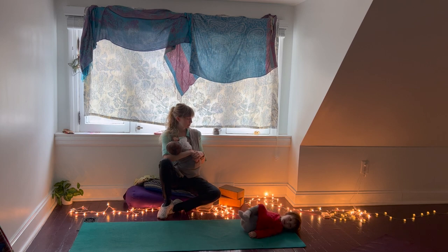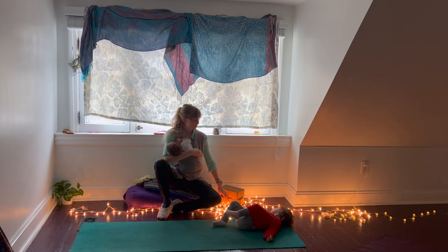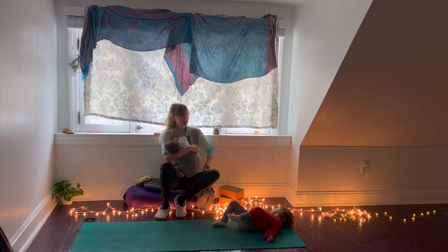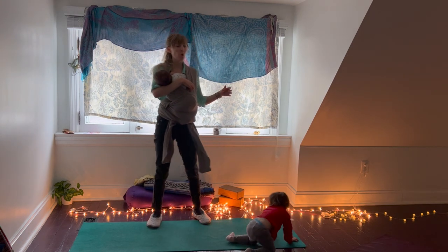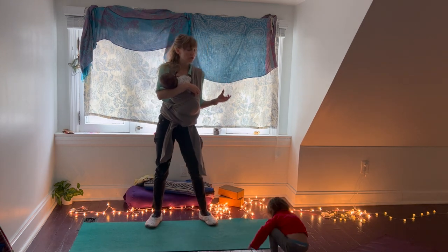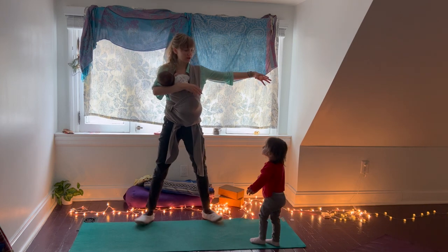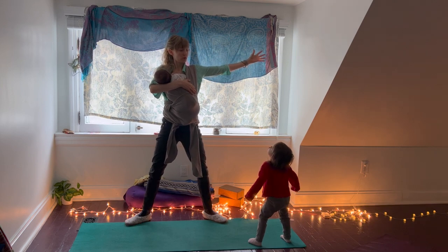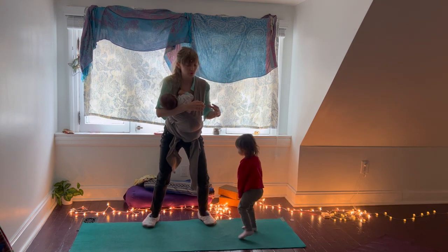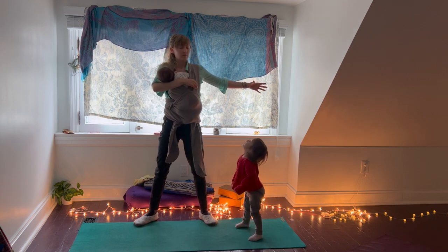Do you remember when we did balloon breath? Yeah, do you remember that? We're gonna do that again. So come on and stand up for me. We're gonna make our whole body a balloon. With the breath in, we're gonna expand our arms and expand our legs like this. And with the breath out, remember the balloon deflates? Like that. Breathe in. And breathe out.